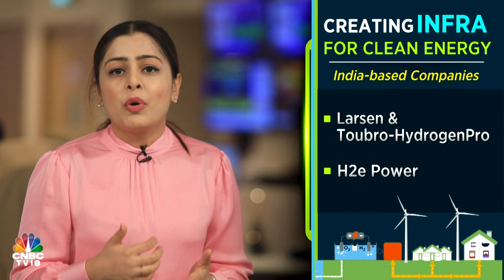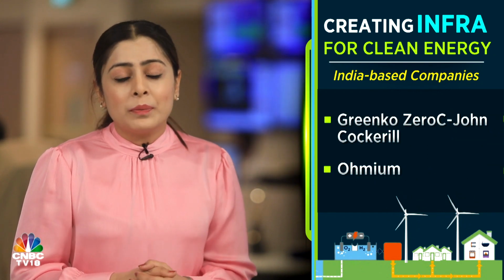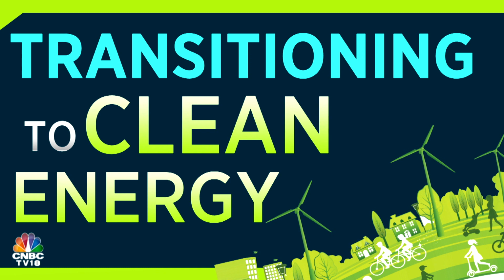In India as well, growing demand for green hydrogen will lead to better electrolyser capacity, expected to reach 8 gigawatt by 2025. There's Larsen & Toubro, Hydrogen Pro, Reliance Industries, H2E Power, Greenco Power, Omnium, some of which, in joint venture or singularly, have announced plans here. So yes, the growth in green hydrogen would mean growth in electrolyser manufacturing as well. That's the big thing that we are watching out for.